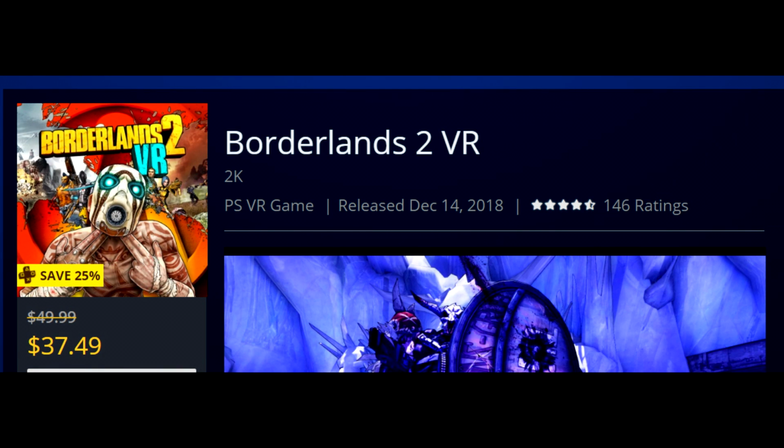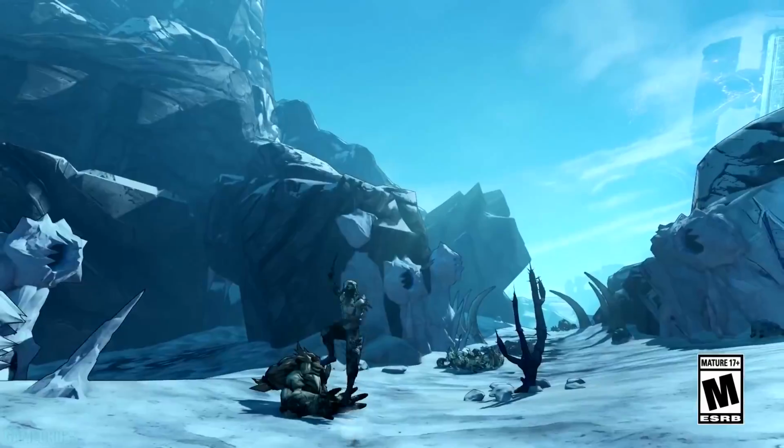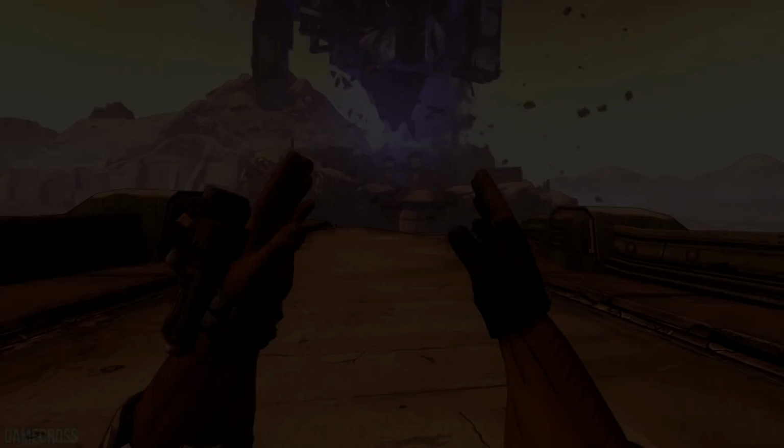Borderlands 2 VR follows a similar path in that it was just released back in December, but this was a game that originally released, what, back in 2012? Just made the transition to VR, and it is 25% off for $37.49. Again, this is such an old game that dropping $37.50 might be a hard pill to swallow, but Borderlands 2 is great. They added some new mechanics specifically for VR.